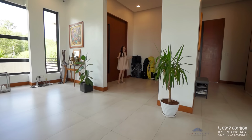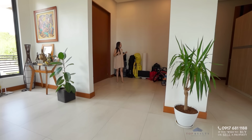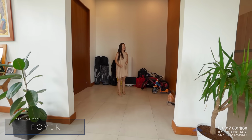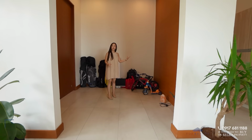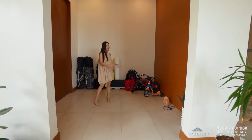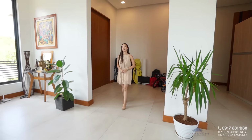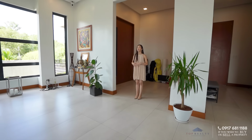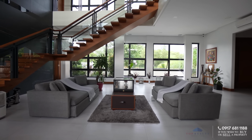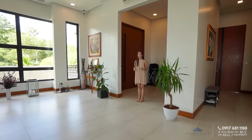What an amazing space. Now, upon entering, you are immediately greeted with this amazing space for a foyer. Now, you have these walls right here, which is a perfect canvas for your artworks as your welcoming piece. And with this much space, you can even put a centerpiece as well. Wow. And over here, I just wanted to take my time to admire this beautiful and stunning open layout.